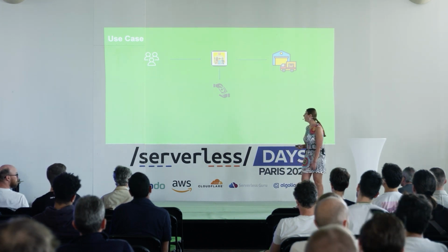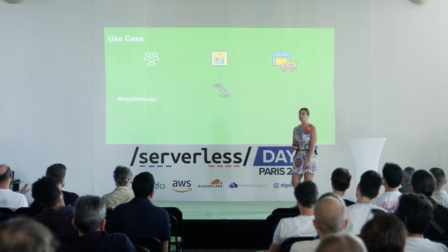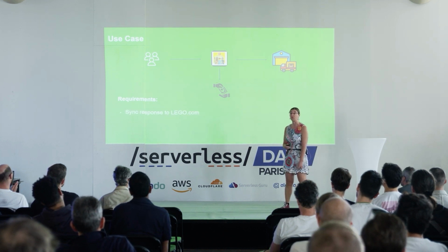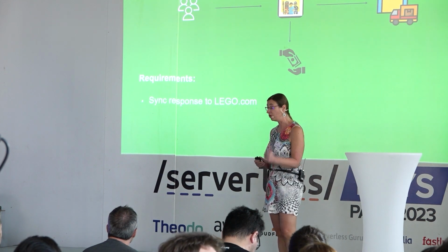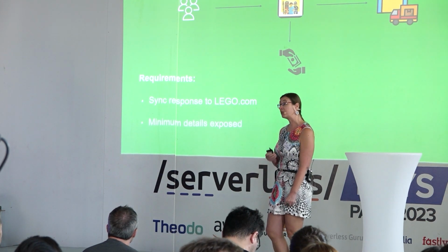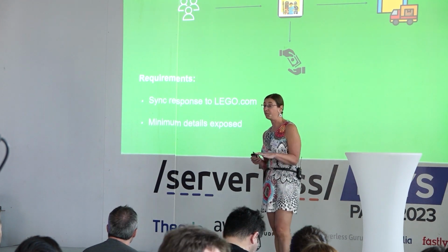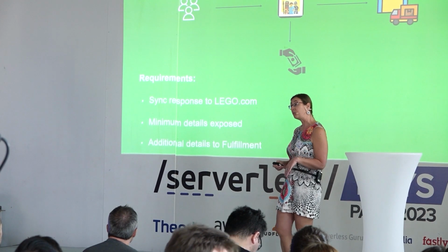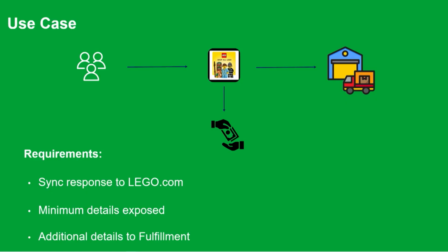The high-level requirement for this use case was to give a synchronous response to lego.com, to make sure they can confirm to the user as soon as possible if the order is approved or not, which means we can expose only the bare minimum of payment details to the front end. It also means that when the order has to be passed to the fulfillment center for fulfillment, they will need additional details.